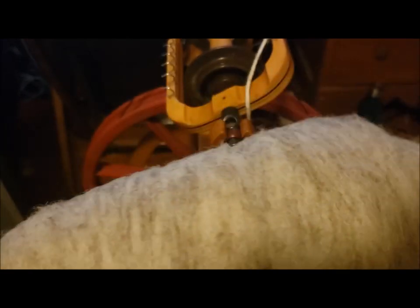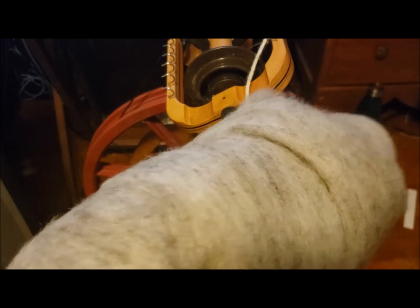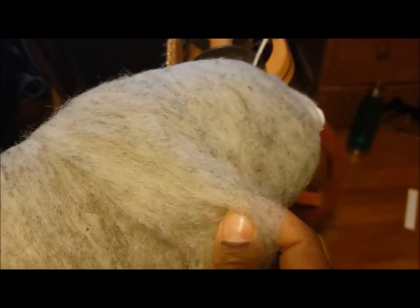And I'm really not quite sure how I feel about it. Now, I think I said that I'm not a big fan of Baby Doll. And that was in the raw form because although it is really crimpy, a lot of times it is really short and it's below my short threshold. But this, of course, is already carded for me, so that should not be a problem at all.